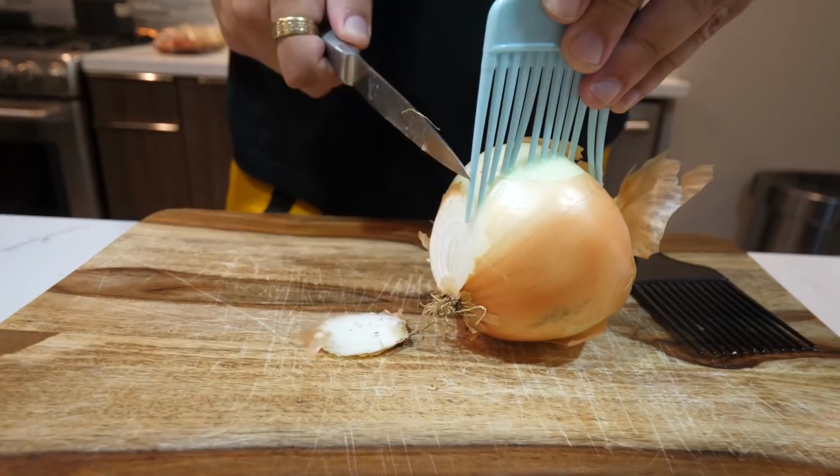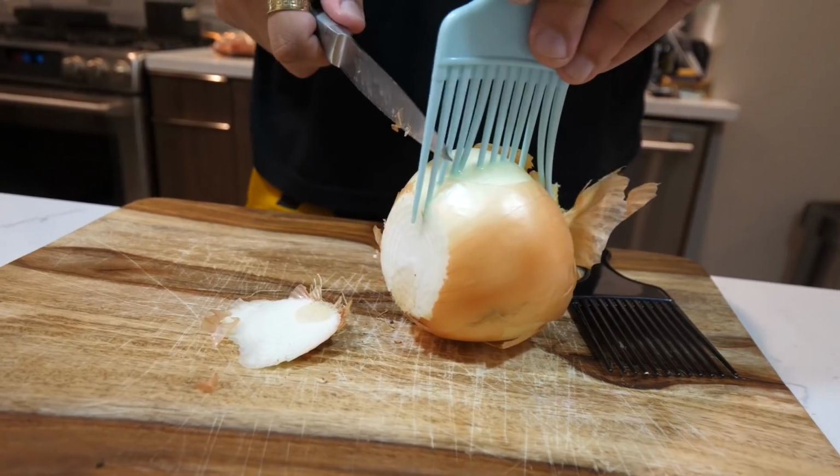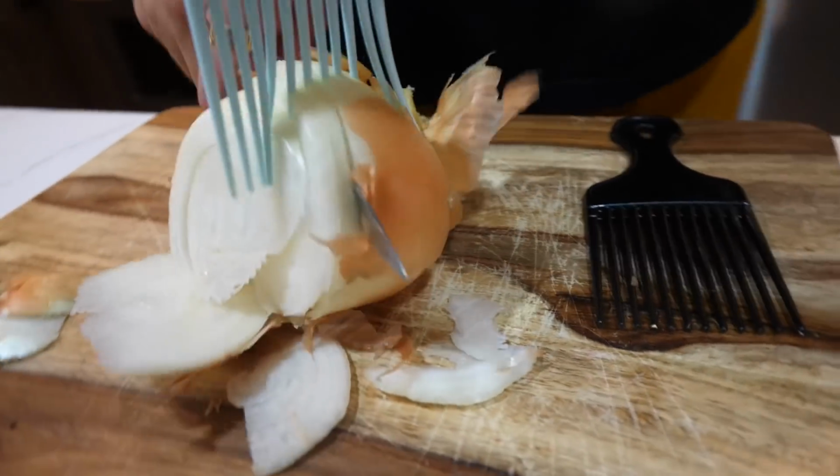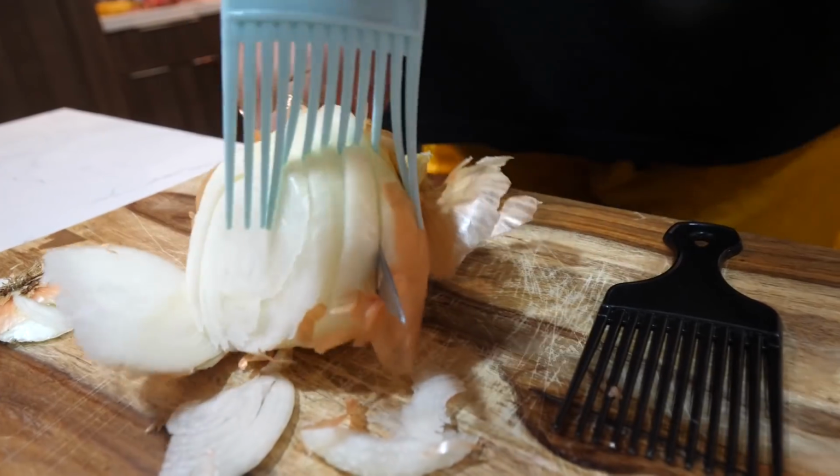However, I got the gum in, so you already know what it is. Even slices. Okay, yeah. Even slices. And look at my face. How you doing up there? I'm not crying, I'll tell you that. I'm sweating, but I'm not crying. Just like that, even slices throughout the entire onion, guys. What you know about that?